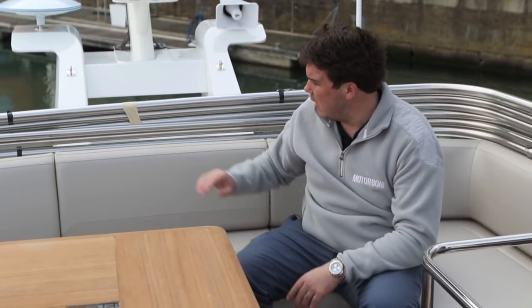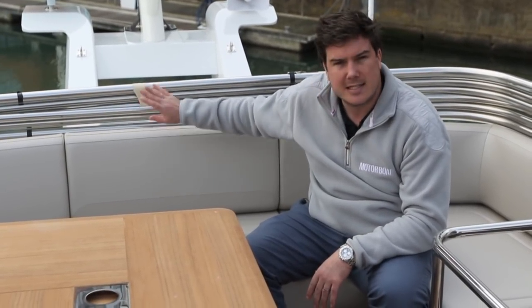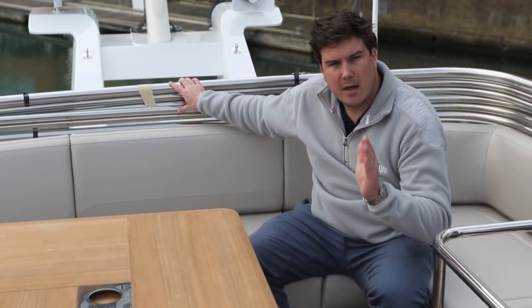Now, there is going to be a hardtop option for this boat eventually. At the moment, you've got your more standard bimini, though it's got nice touches like LED lighting set within the rails themselves, and there's more living space to enjoy on deck up on the foredeck.